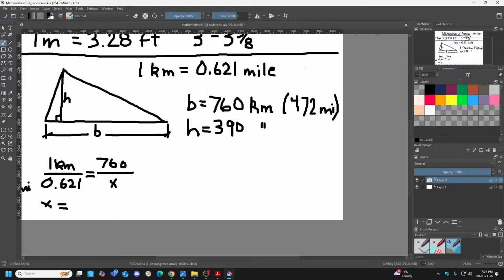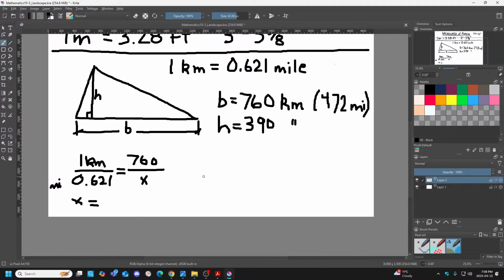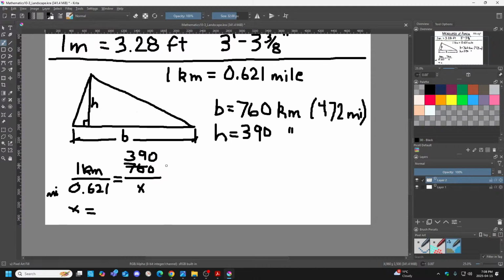Okay. I'm going to go back here. 760 is 472. Yes. Okay, and then I'm going to do the same for the other one. Really, it's just a matter of dropping the 390 in there. It all works out the same. I'm using ratio proportion, guys. If you want to have a better idea how to use ratio proportion, check out my unit 4. That's kind of the start of this series, and I do a lot of that in that series, okay? 390 times 0.621, 242.